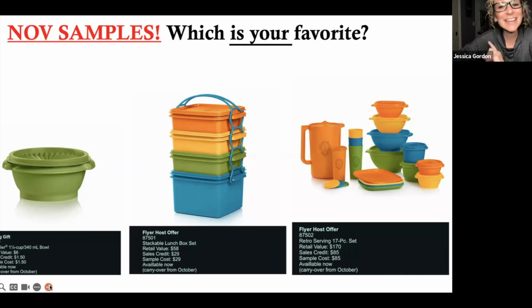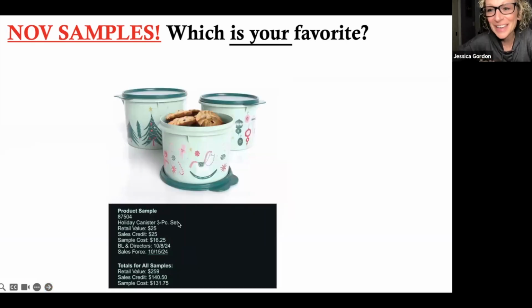And then here it is. Yay, we can see all the beautiful canisters. I'm so excited. So we can get these in our hands now, take pictures, get excited, and make a goal to sell 10 of them. All right, so here is the sample cost, $16.25, and then our sales credit will be $25 for these canisters. All right, so our new flyer will start on October 31st, and then our current flyer will end October 30th at midnight Eastern time.